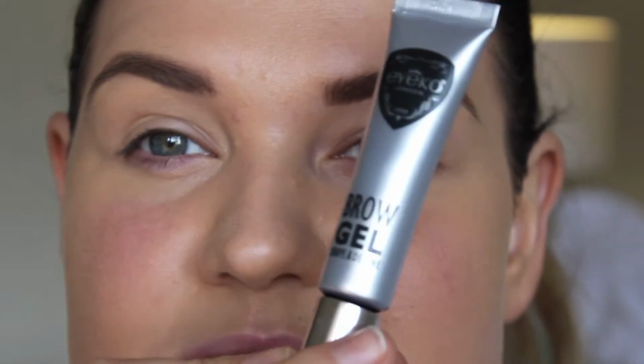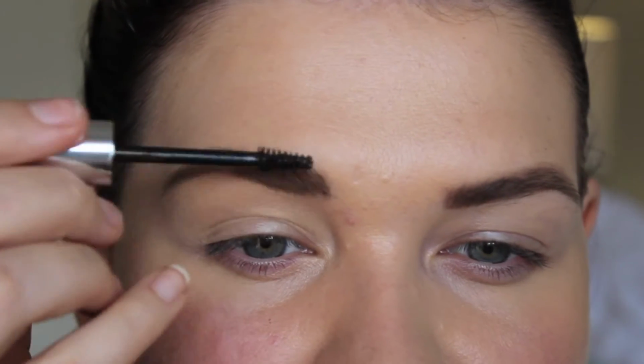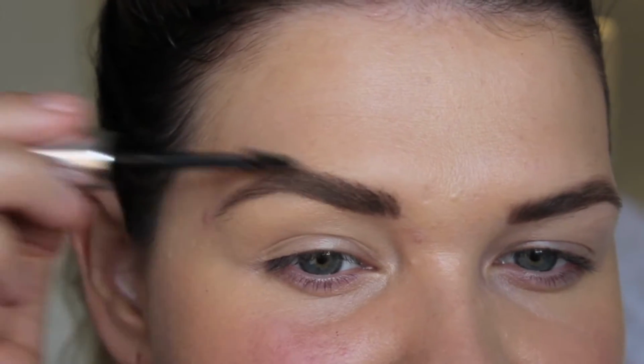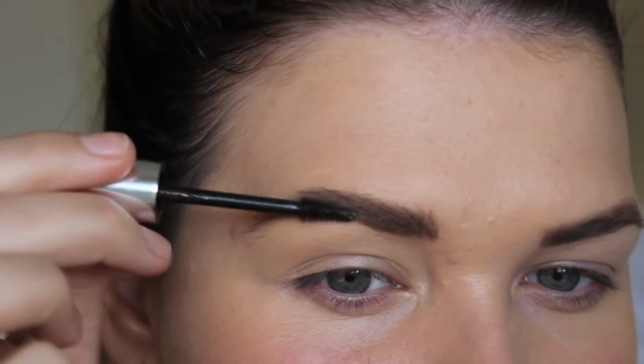But I'm going to breeze through this quite quickly just so that I spend more time on the eyeshadows, but I do have a brow tutorial if you want to know more about brows. So once I've run a bit of the brow powder through the brows, I'm just going to use a little bit of the brow gel from Ico, and I've only recently been using this, but I'm loving it. It really highlights the actual hairs in the brow and just makes the brows appear so much more natural and real.